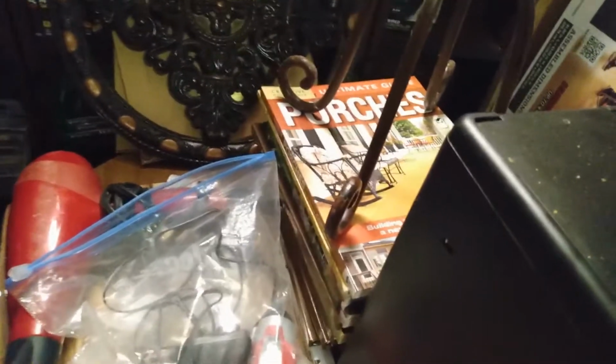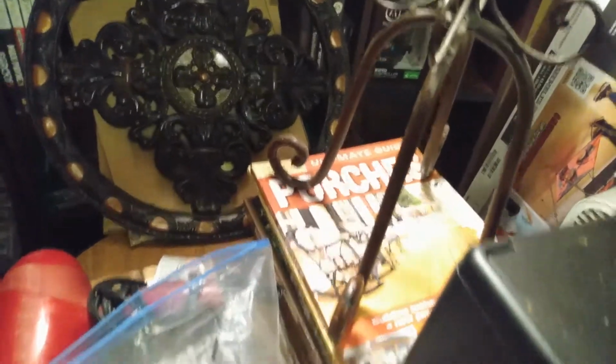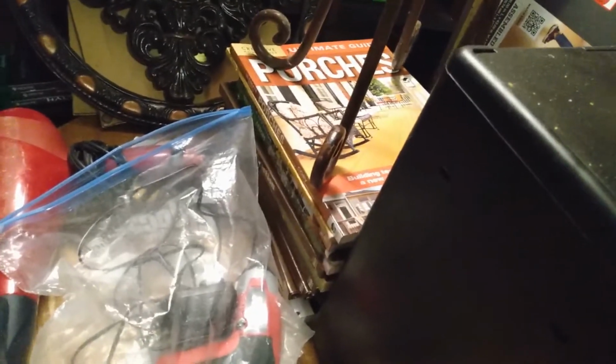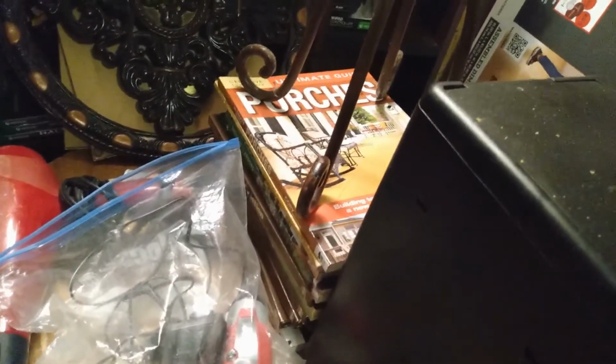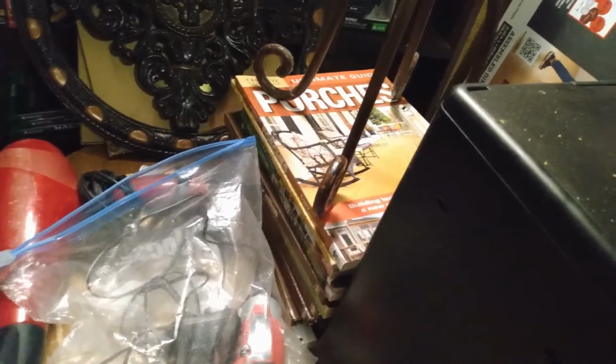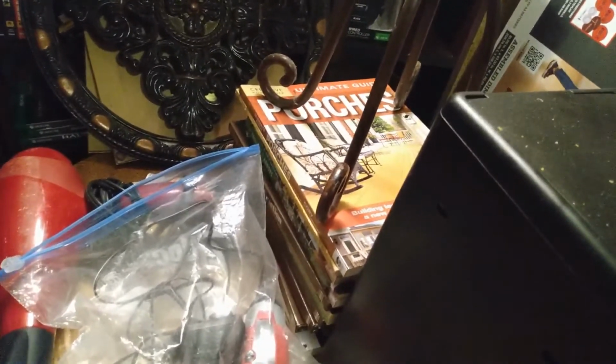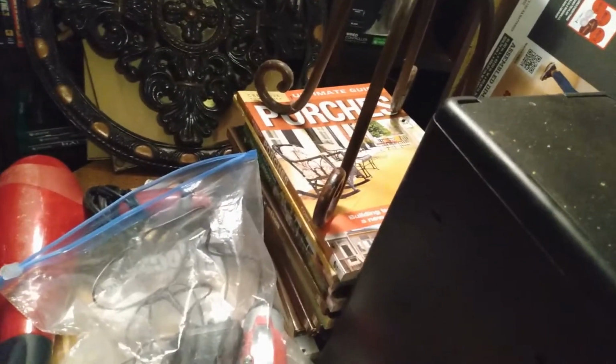flea market stories. Now, this is a lot of stuff for 20 bucks. And this is just maybe half the stuff I actually got for 20 bucks. Some of the stuff I'm forgetting about, or maybe it's around here somewhere. But I'm going to tell you why I think this is one of the best deals any man or woman can ever get for 20 bucks.